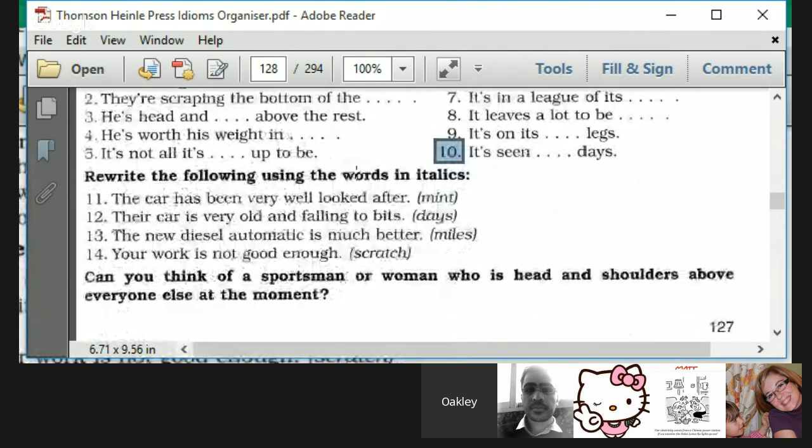All right, you still got a couple minutes. Rewrite the following idioms using the word at the end in italics. Anna, can you try number 11? The car has been very well looked after. It's in mint condition. There you go. Condition, no S. Mint condition. It's common to use this about cars and literally anything that people might collect. We often use mint condition for antique furniture, something like that.